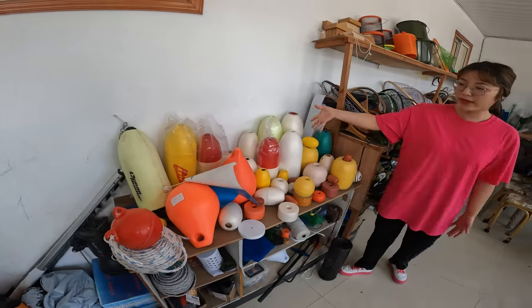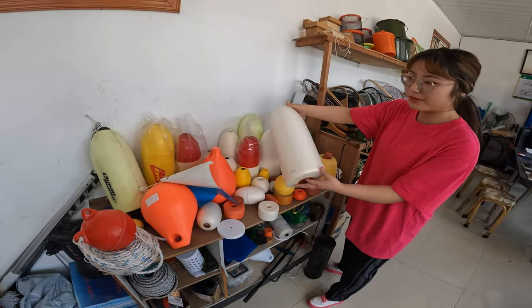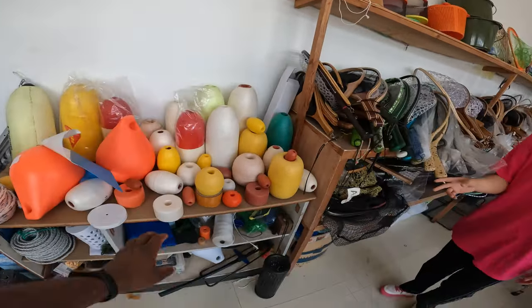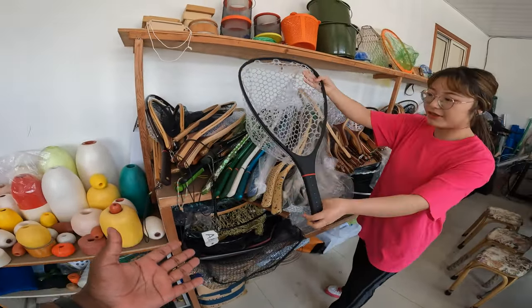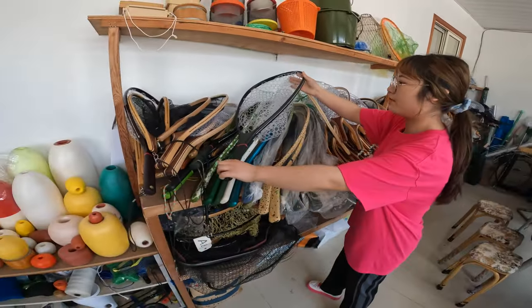Yes, firstly, we have many different size fishing floats. Floats, so different sizes of floats. You have PVC and all manner of floats. And then you have carbon fiber landing nets. This is carbon fiber, and this is PVC.